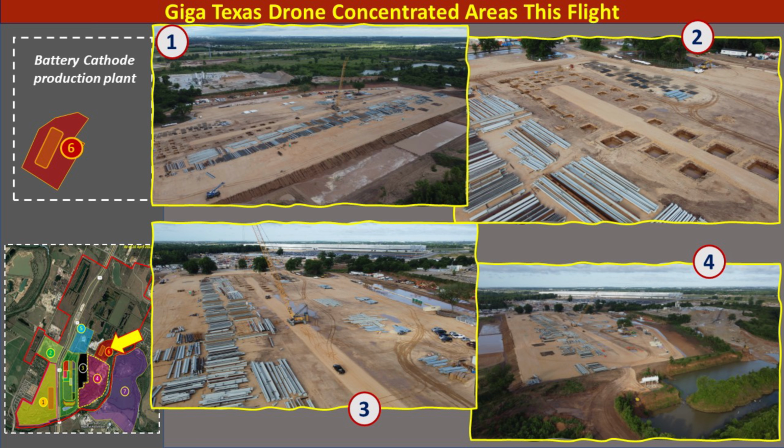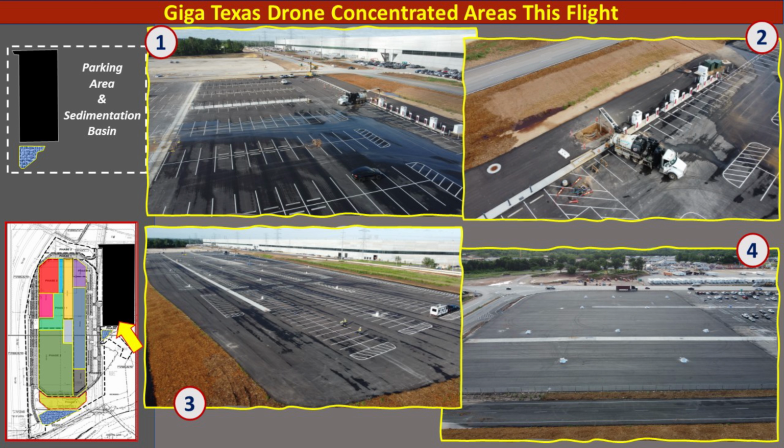The final area that we'll look at today is the east parking lot. Photo 1 shows, in addition to the superchargers, 4 stations for other V2 type chargers. Photo 2 shows some work for the electrical near the superchargers. And then photos 3 and 4 show the light post foundation concrete bases that have been installed across the entire parking lot.